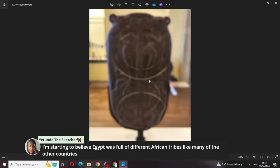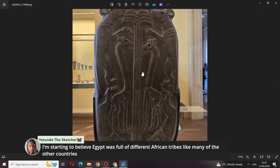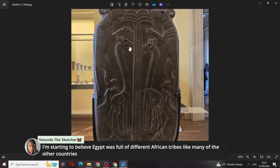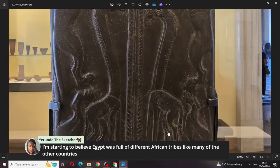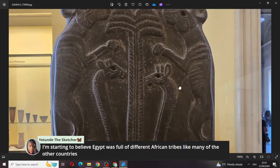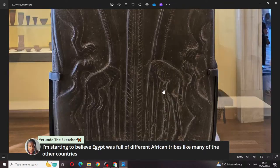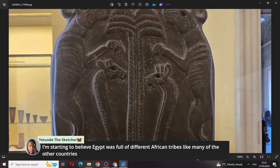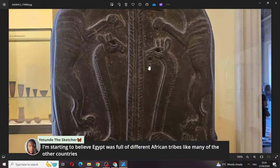I got this image of a scarab. I think this is a scarab. Why is it blurry? No, it's not, it's just a plaque. It kind of has those. I was going to say similar to a normal palette, but this is just giraffes. These aren't the cephalopods, these are literally giraffes. So this is literally just African animals on display here.